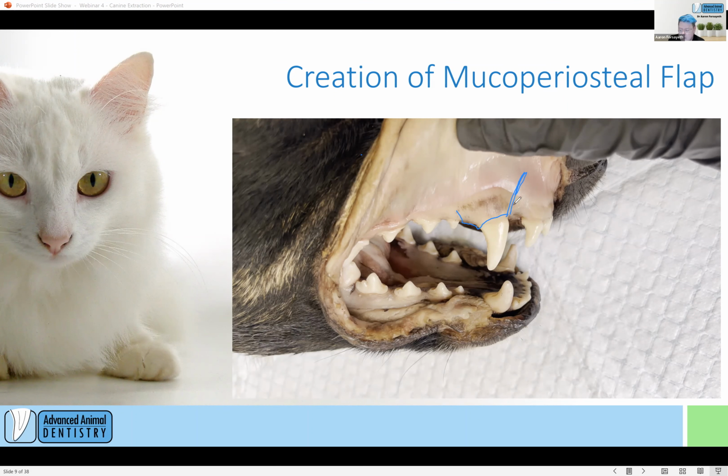Yeah, the old technique certainly held me in good stead for 20 odd years. It's not terrible, but both of us, as we've worked together for a number of years now, have come to the same decision through multiple cases that this is the flap design that works best for us currently.